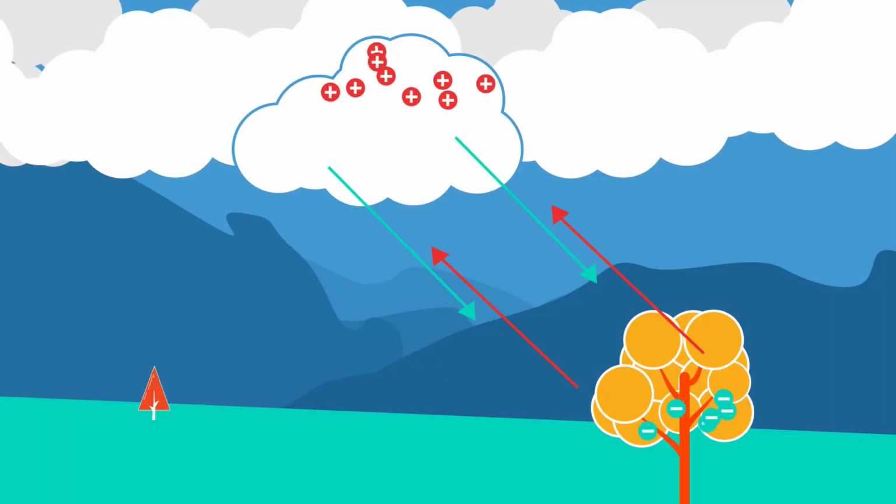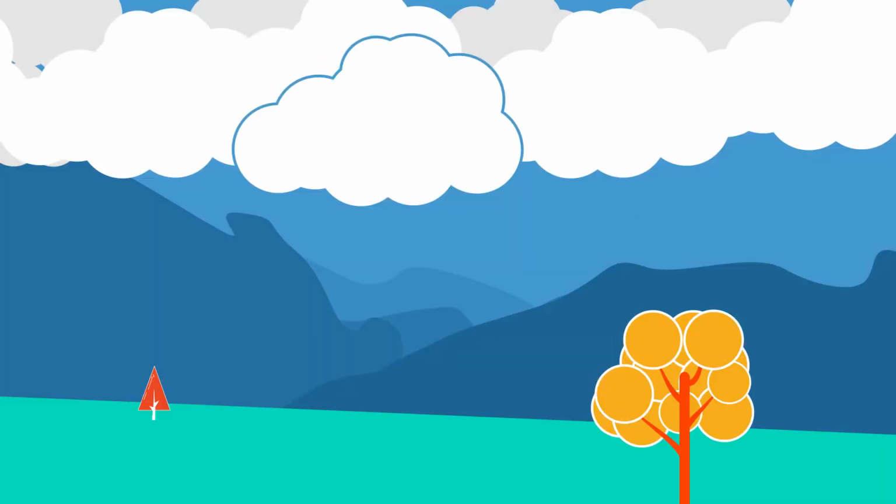This results in a lightning bolt. Sometimes the bolt will carry a positive charge and sometimes a negative charge. At first, there is a bolt which is invisible to our eyes. When the invisible lightning bolt gets close enough to the ground, there is a powerful discharge of energy. So powerful, in fact, that it results in an electrical arc. And this is the lightning bolt that we see.